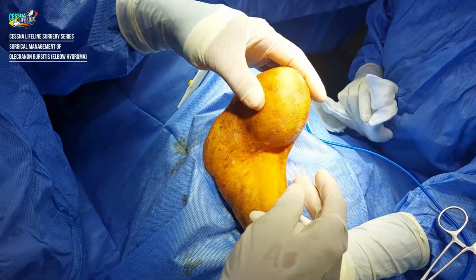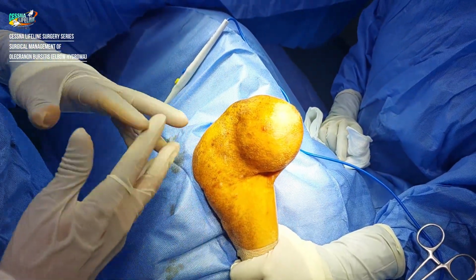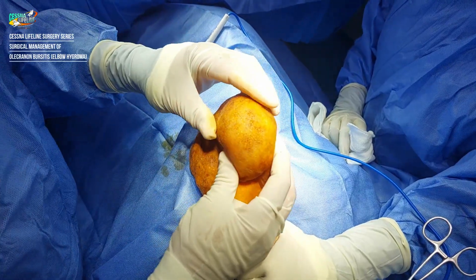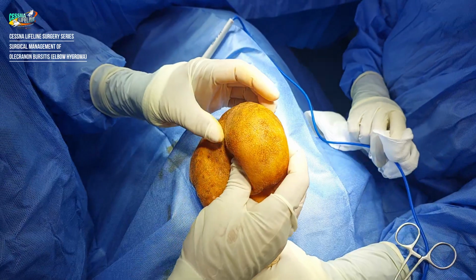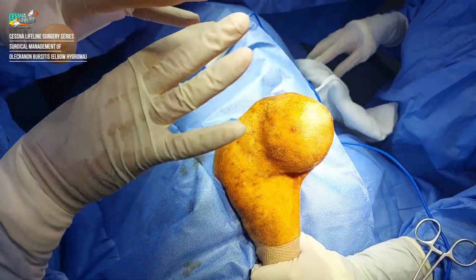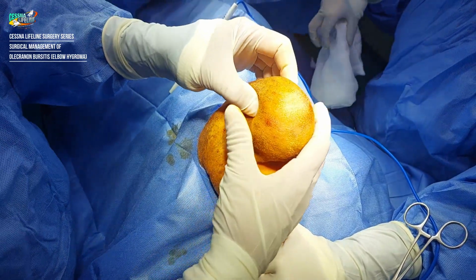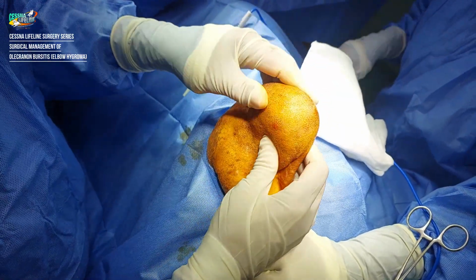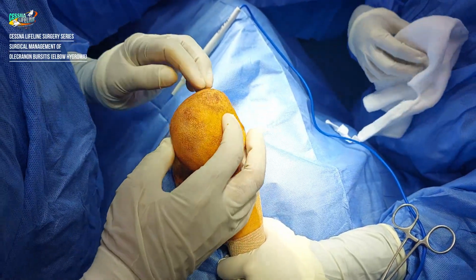Today we have a golden retriever, 1 year 6 months of age. He has got this big hygroma. We have tried treating it medically 3 times. We have removed the fluid. Once we have injected one steroid, Depo-Medrol, inside, but still it's coming again and now it's started causing pain for the dog. So we are removing it.